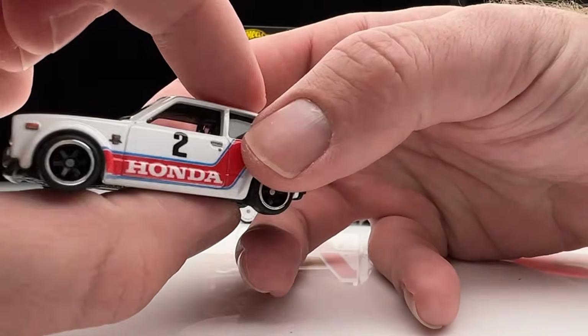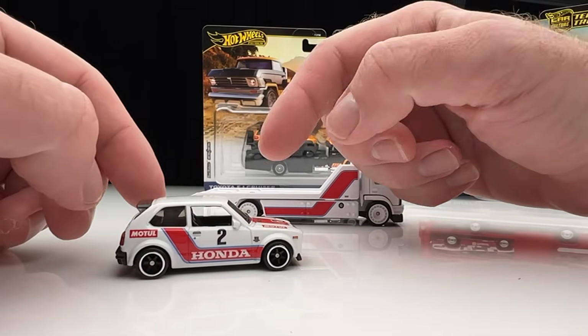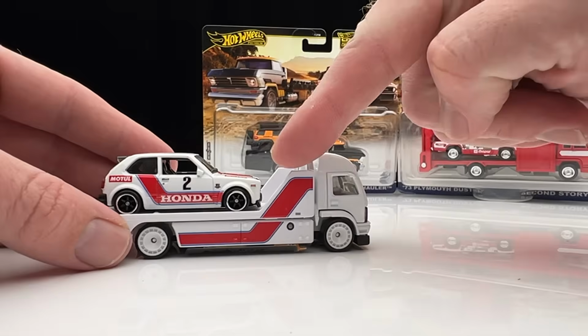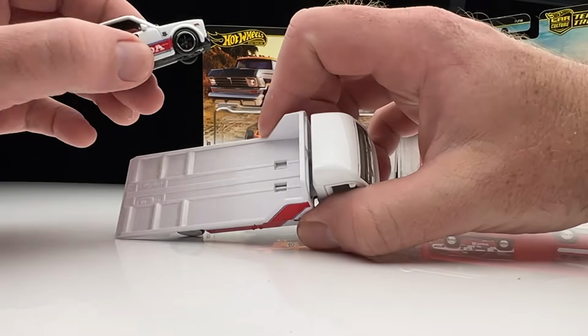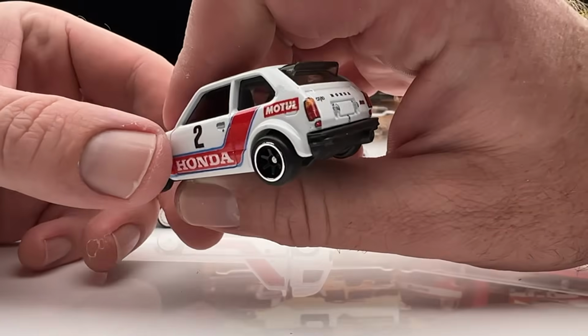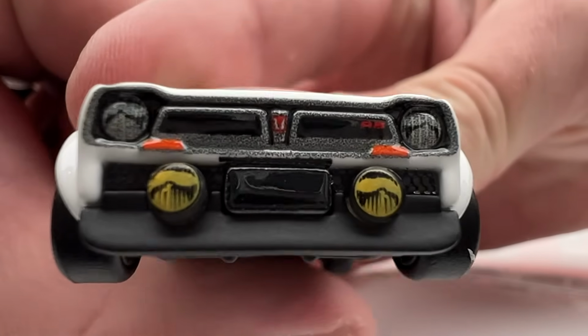All right, so we've got the Honda. I like the little Honda. I think this thing is cool. I like the whole color scheme of this. I like how that's going down that way and that's going that way. It's a good look. I think it looks neat. The Aero Lift, like I said, I don't really care about the actual truck, but this little racing Honda is pretty sweet.